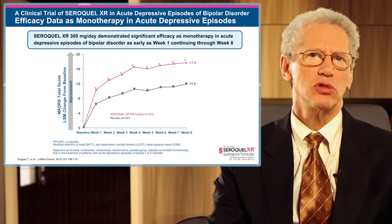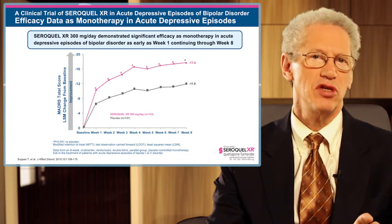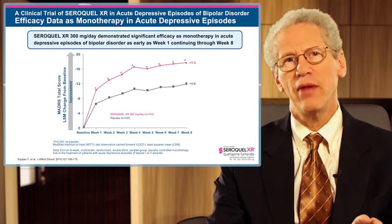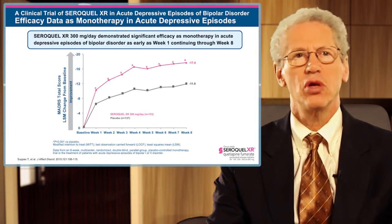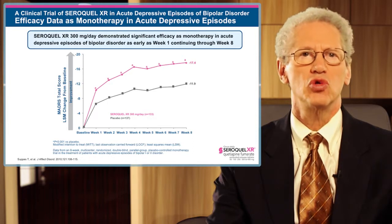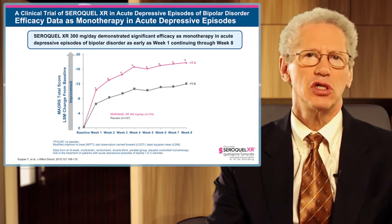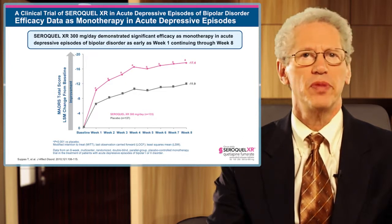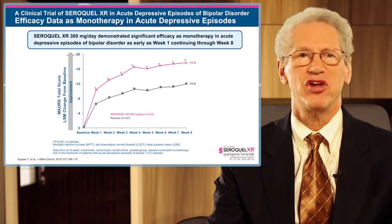The mean MADRS total score at week 8 for patients receiving Seroquel XR was reduced by 17.4 points from baseline compared to 11.9 points for placebo. The difference was significant with a p-value less than 0.001. This reduction clearly demonstrates the antidepressant efficacy of Seroquel XR for patients with acute depressive episodes of bipolar disorder as monotherapy.